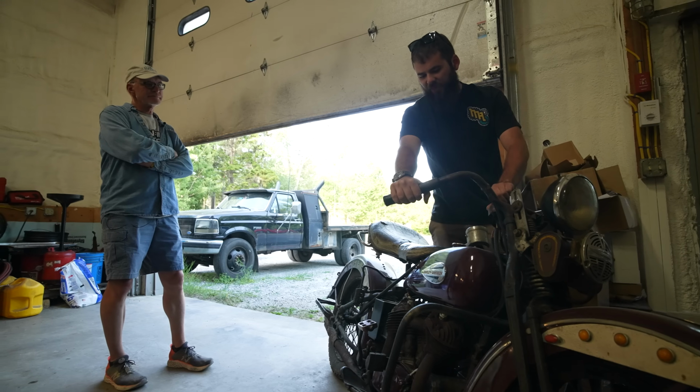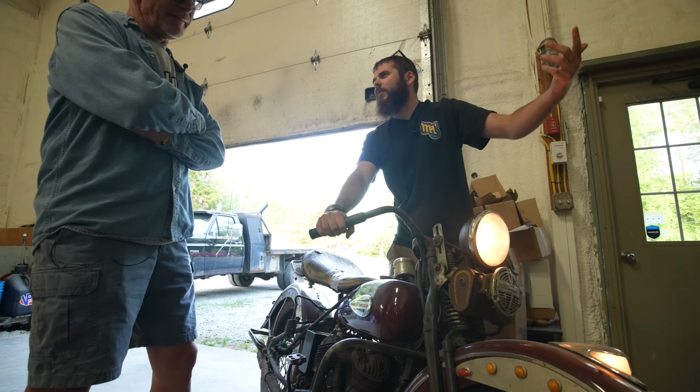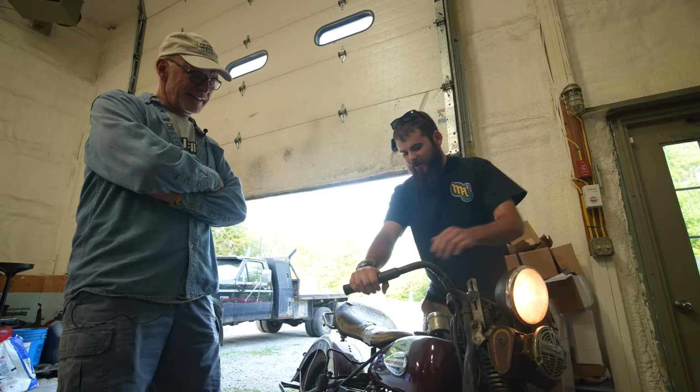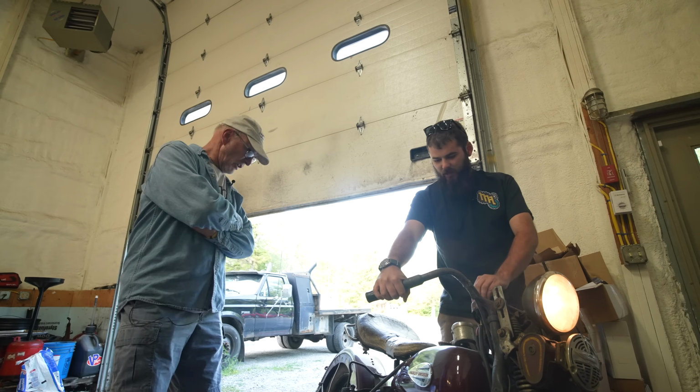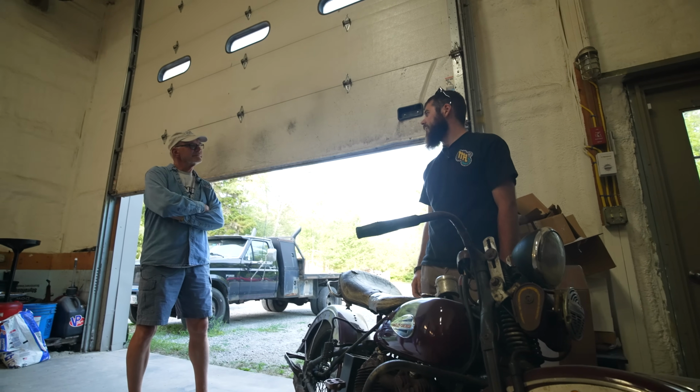I love all the little things they added. Like they added these reflectors. This was all stuff they probably picked up out of J.C. Whitney. But they added these little bullet lights. So I made sure it all still worked and I rewired it. But it's a sweetheart of a bike. It's more comfortable than my Shovelhead, a bike that's 30 years newer.